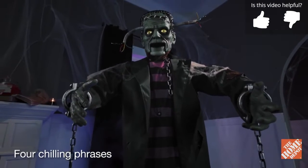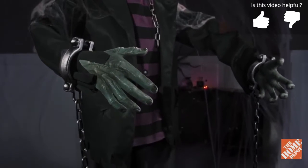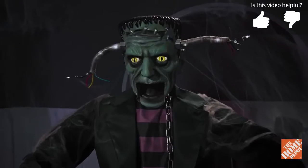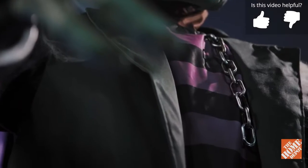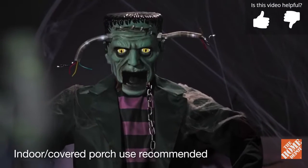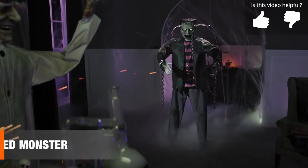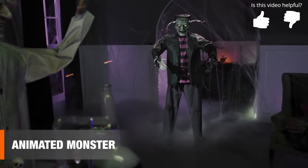Trick-or-treaters, beware! He's got huge green hands and detailed shackles, and will spring to life to scare any who come near. This green giant is a terrifying addition to any indoor or covered porch display. The 6-foot animated monster will put a charge into your holiday decor.